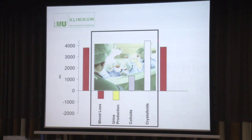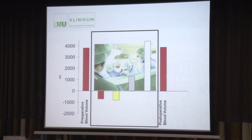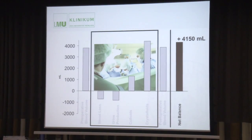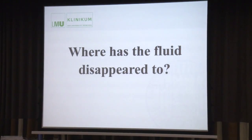But this tremendous excess on the input side of our perioperative balance did not expand blood volume. Blood volume remained at the preoperative level, which simply means nothing more and nothing less than that at the end of the day we were missing 4 liters of fluid in our perioperative balance. We infused it intravenously in excess, but we couldn't find it at the end of the surgery in that place where we infused it to. And the simple message I will answer in the following 45 minutes is, where has this fluid disappeared to and why did this fluid do that?